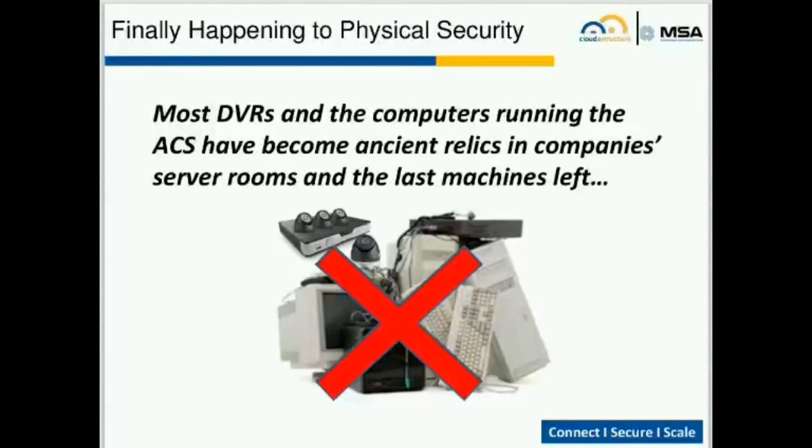Security has been one of the last segments to move into the cloud because, well, it's security, and it always seemed better to have all that stuff locked in a room on site. But security is moving into the cloud anyway because it has to.